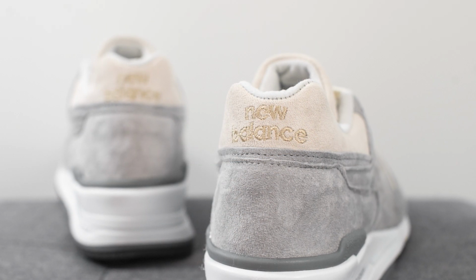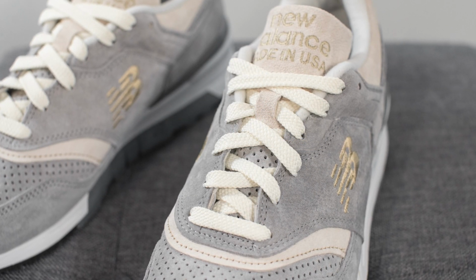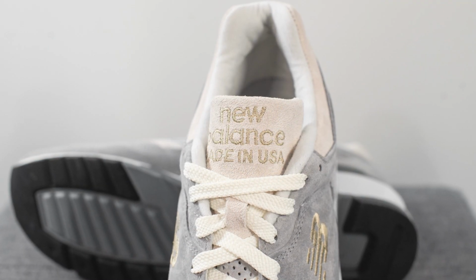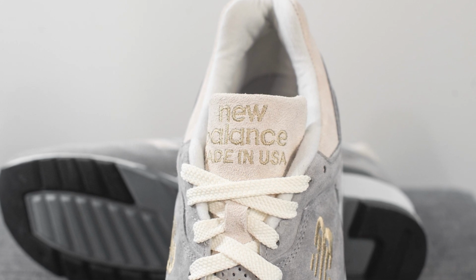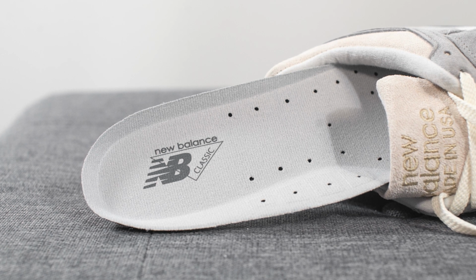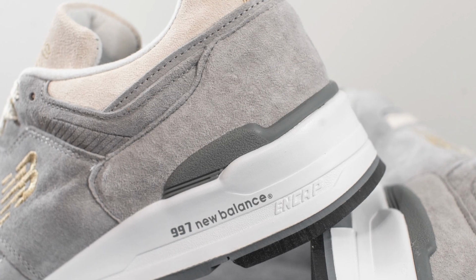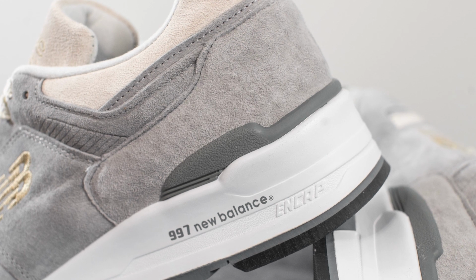For the laces, these come with only one pair of laces, and they're an off-white or sail colored lace. And underneath this, we have the tongue, which is constructed out of a perforated suede at the bottom, and this tan or beige suede at the very top, with New Balance made in USA branding embroidered in the center. As we move on to the insoles, these come with your standard gray colored New Balance classic insole with New Balance branding stamped on the heel. Hugging the bottom of the back heel, we have this dark gray colored TPU heel clip, which gives you added structure and support for the back end of your foot.